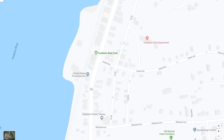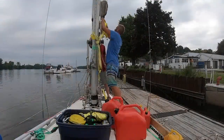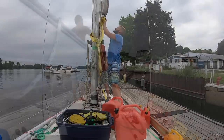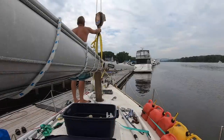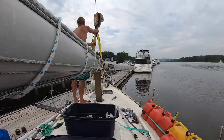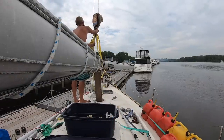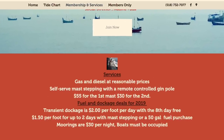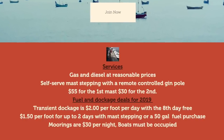The downside to Castleton is you get no help at all. You pay $55 to rent their gin pole. It's an electric gin pole, but there is no one on site to help you, so you have to bring your own help. There's no provisioning in Castleton either. It's a very sleepy little town, so if you need anything, you're not going to find it here. Also, there's not very much lumber available because not as many cruisers use this option.